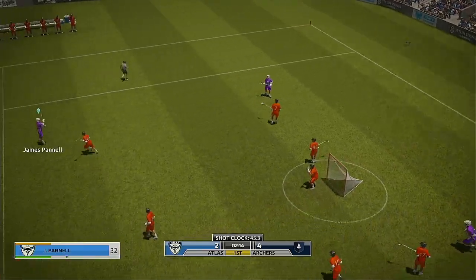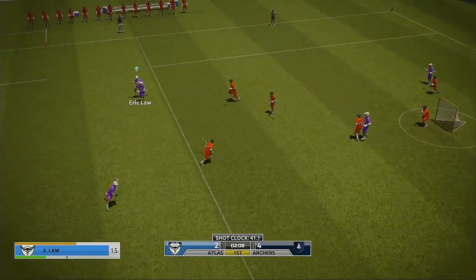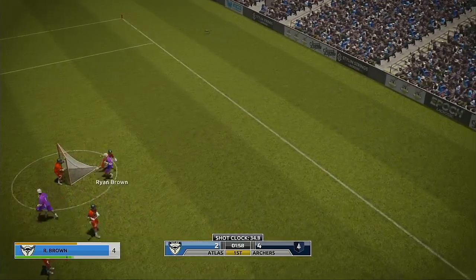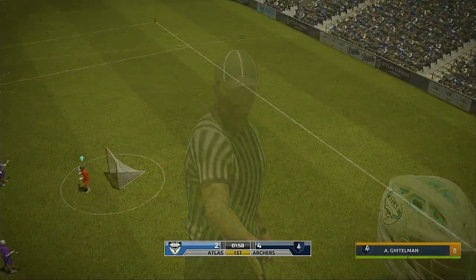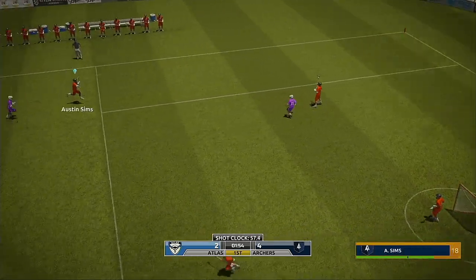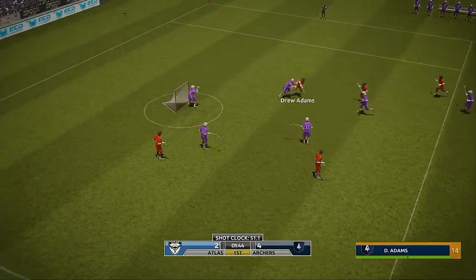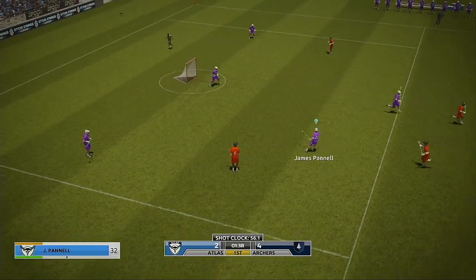Full side right. 32. Full top center. Dodges. Left side right. Brown overstepping, not doing his team any favors there. The away team lose possession. 5. Adams shoots. 12. Chalks up a save.